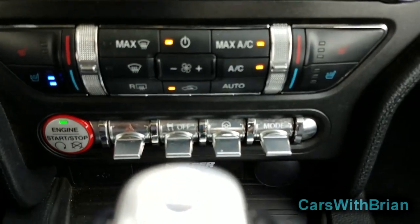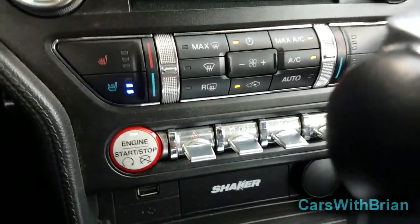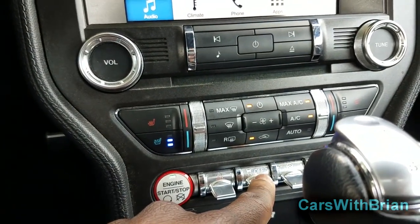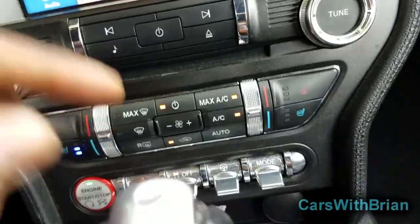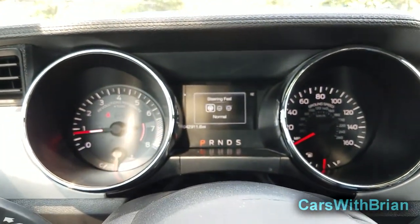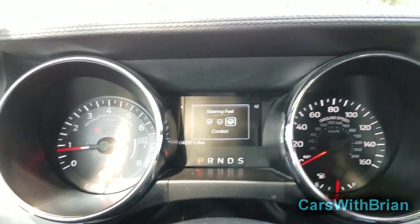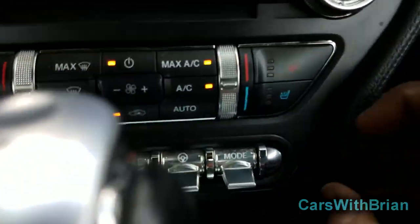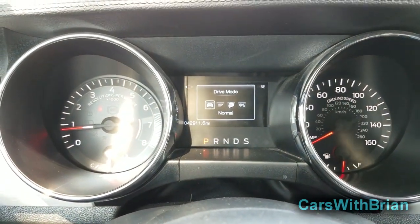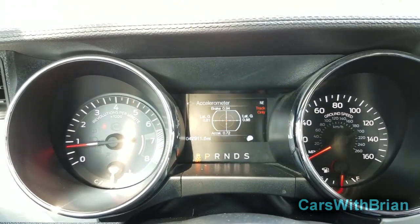Like I was saying earlier, you do have here, of course, push button start. You have your toggle switch for your hazards here. It's your traction control toggle switch. Right here, you see this little steering wheel. You can adjust your steering feel, which you can adjust from comfort, normal mode, and sport, which I'm a fan of the comfort mode. And right next to the steering feel, you have your drive modes toggle switch, which you can switch between that. You can switch between normal mode, sport plus, track mode, which I'm a really big fan of.